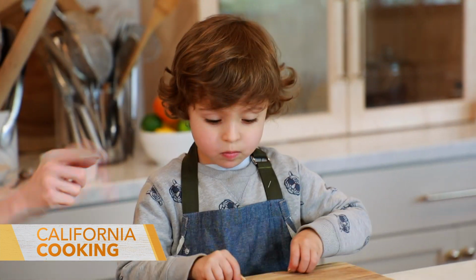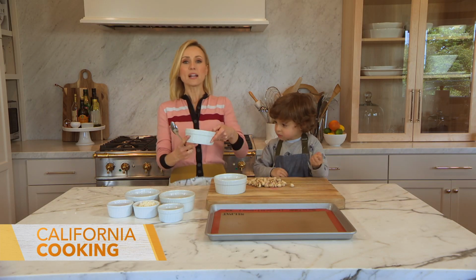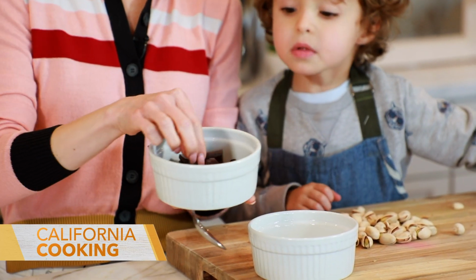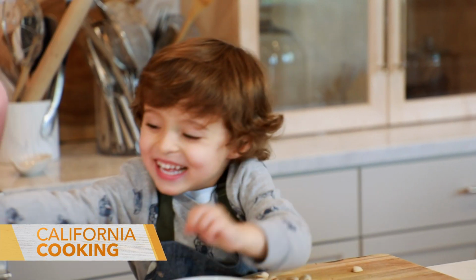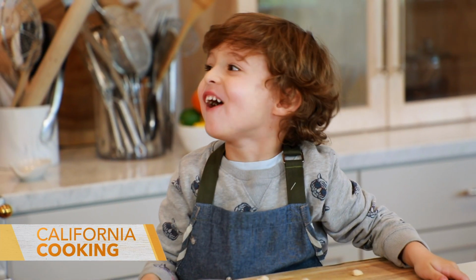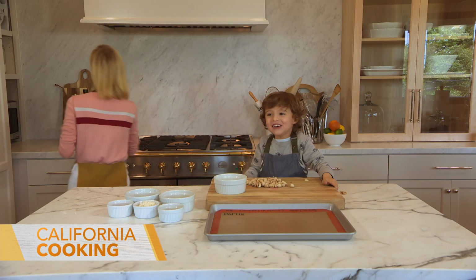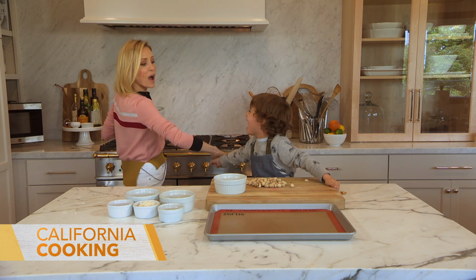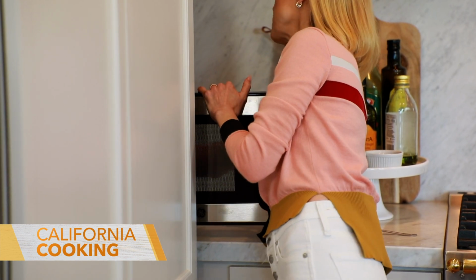All right, you keep doing the pistachios. All I had left was half a bag of chocolate chips, and I also had a chocolate bar, so I broke that up. Dark chocolate. You could do a double boiler, but why bother? I'm gonna just put it in the microwave for a minute and check on it.